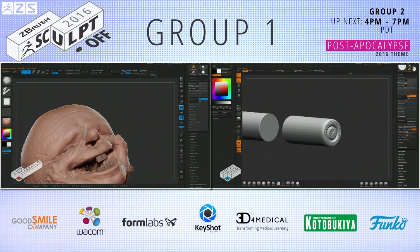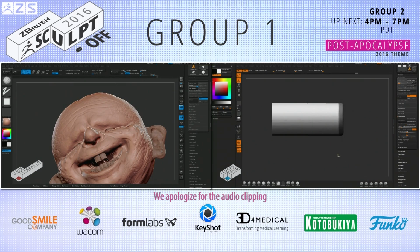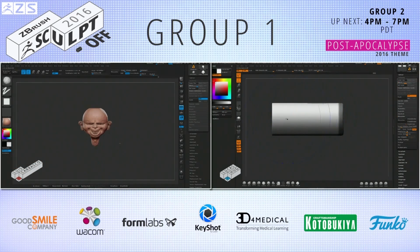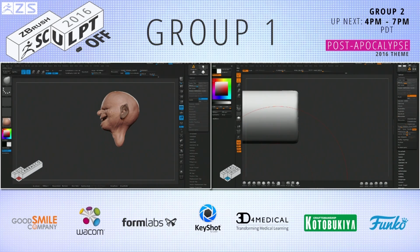But Luis is coming from Industrial Light and Magic. Ooh, he worked on Jurassic World. He worked on Warcraft. Hey, we appreciate the work you did. Another fan. I like it.